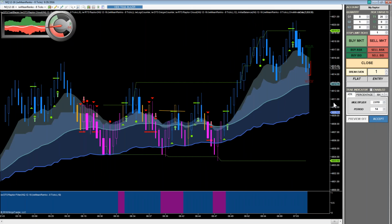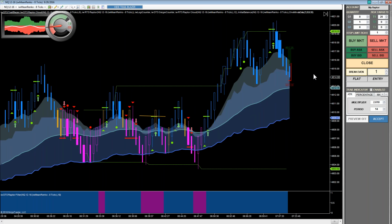Here on the Raptor, we've had our retest of the high. If you wanted, you could consider this an opportunity to short. It'd be a little bit more aggressive because normally our retests look more like this, right? Where they don't exceed the high. But the principle remains the same. It shows you a market that is struggling to get higher and unable to do so.